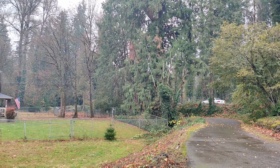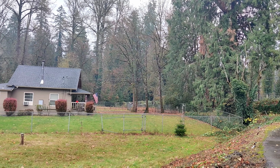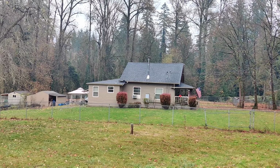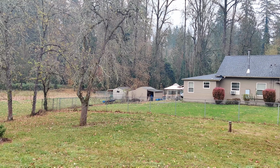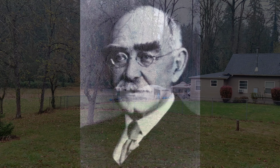So what I'm showing you now is the original hatchery house that was located a mile downriver. It's now a private residence, and the physical hatchery grounds bordered right up next to Clear Creek. A lot of people drive by this every day, and they have no idea what this is. But this was the very first hatchery and hatchery grounds in the state of Oregon, clear back in 1877.